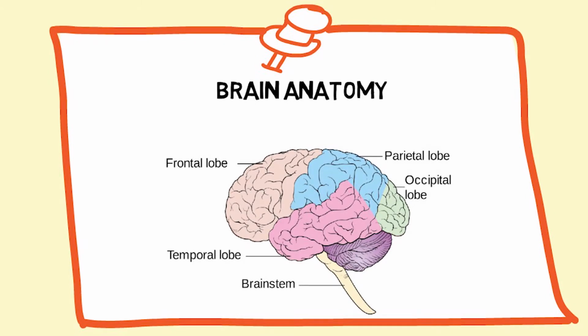Each cerebral hemisphere is further divided into 4 lobes: the left and right frontal lobe at the front, the occipital lobes at the back, the parietal lobes at the top, and the temporal lobes on the left and right behind your ears. The cerebral cortex is an outer mantle of gray matter that covers the left and right cerebral hemispheres. Think of the cortex as the seat of the mind.